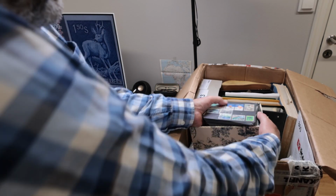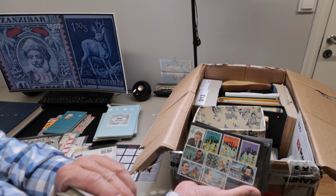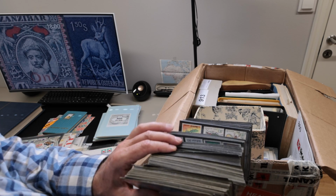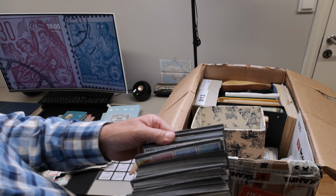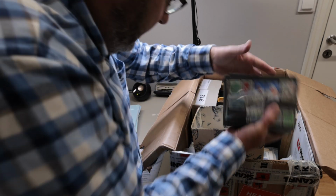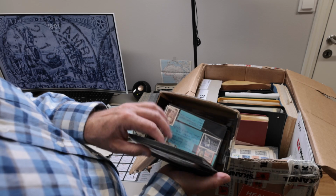I don't think we're going to see through all of this, but it's an incredible amount of stamps. Not the most interesting, I think. Another box with stamps.